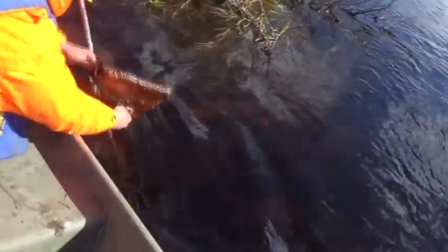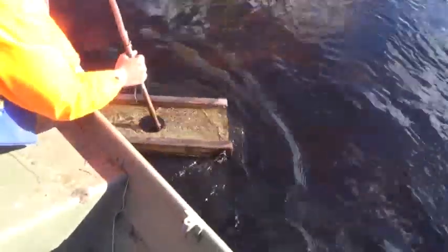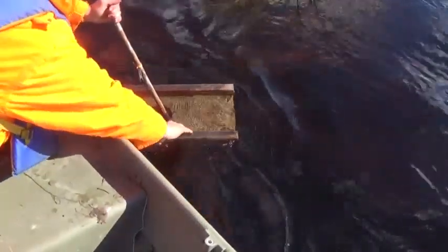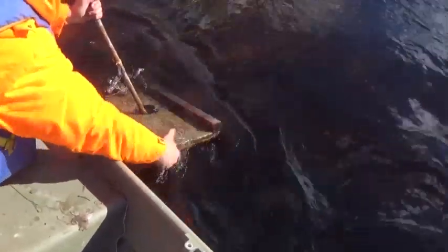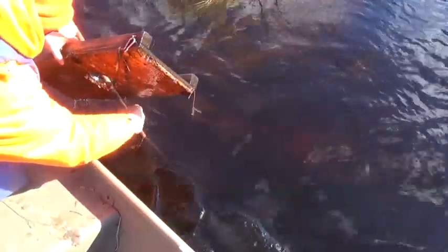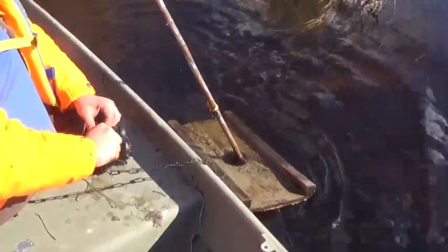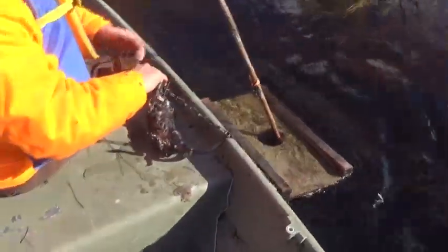Just don't understand. They're wrapped around the pole? Yeah. Good news is it's a rat. Oh. Hang on. That's it for the barges. We still got 4 beaver traps to check, so see you on down the line.